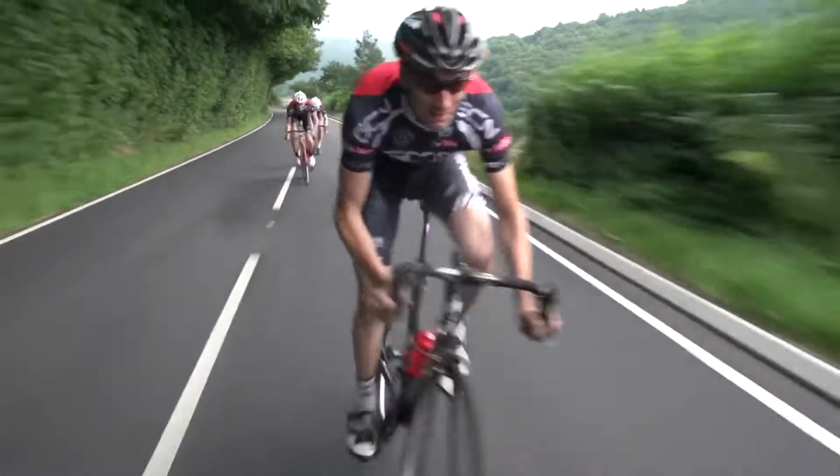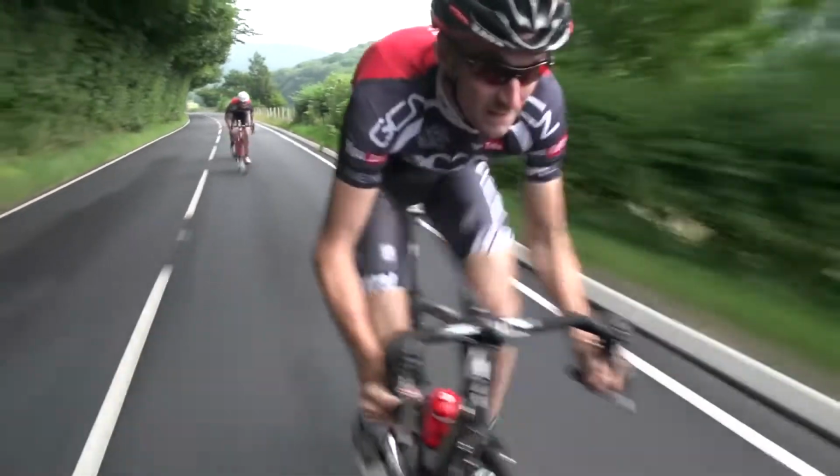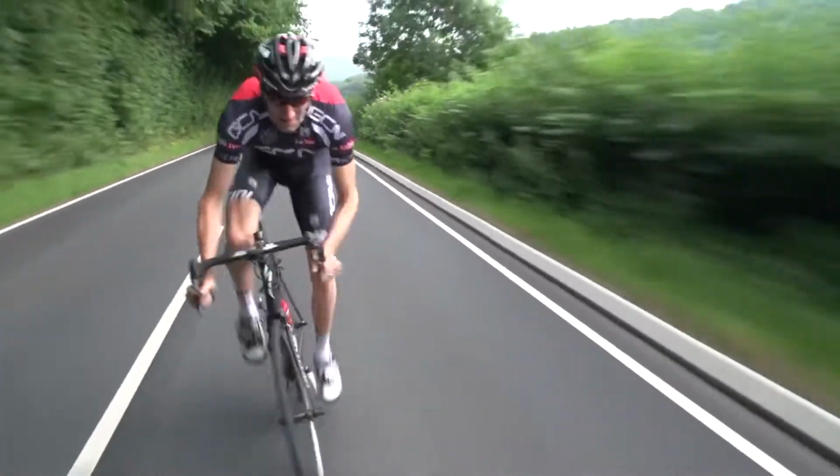And if the pack's going 20, 22, they can't respond, because of the power required to overcome the initial inertia of your bike. You know how hard that feels. It's an incredibly difficult effort. And especially if 2 or 3 riders are at the front, they're going to look to each other and say, who's going to chase this down? And so that's why breakaway riders are so successful.